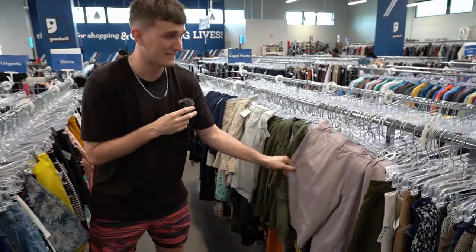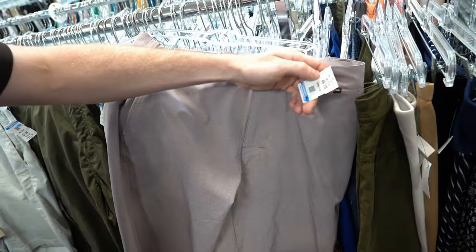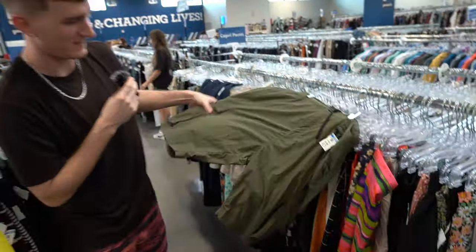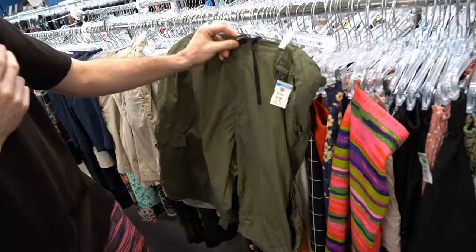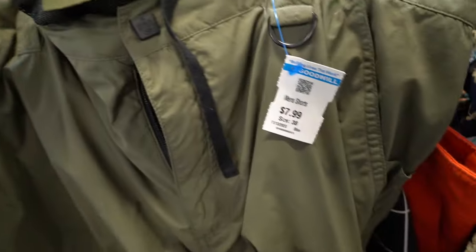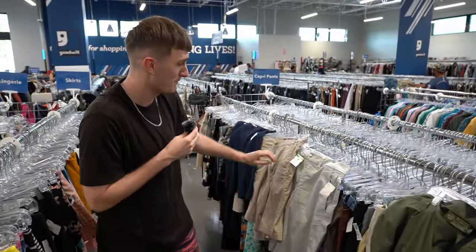Few finds again, Travis Matthew. We love picking up this brand, guys. You guys see the logo, $7.99 for these shorts. They do sell all day. And once again, guys, Boy Scouts nylon shorts. Yo, this one is slept on. Not a lot of people know about it, but Boy Scouts of America, size XL, $7.99. These actually do sell too. I mean, it's basic stuff, but people buy it.